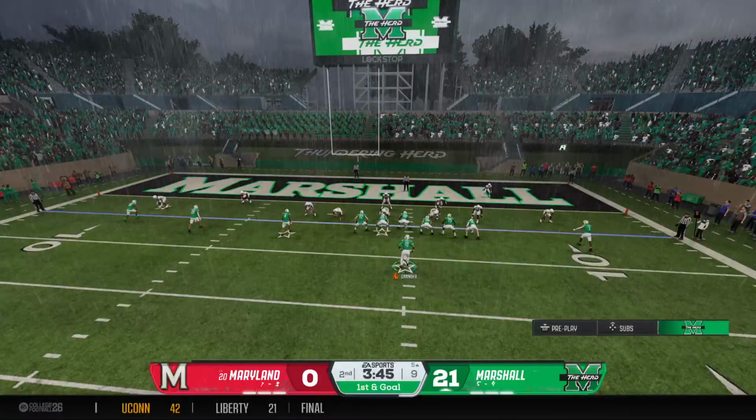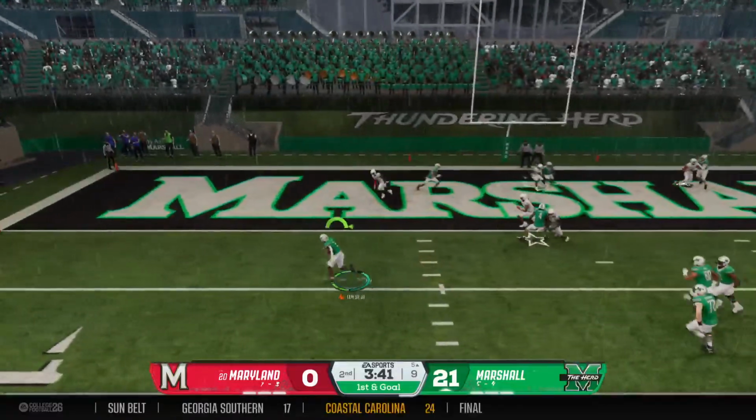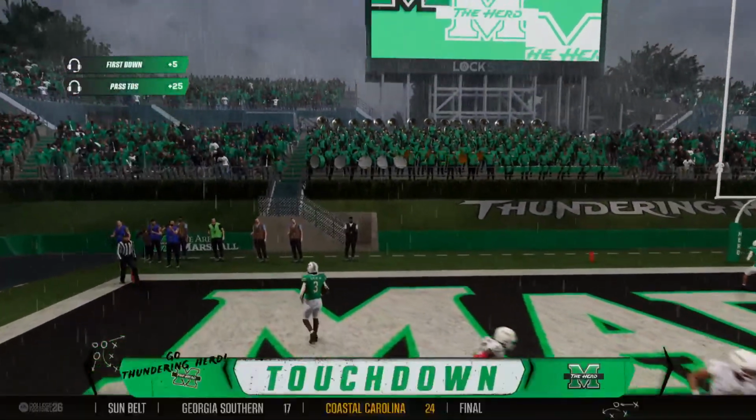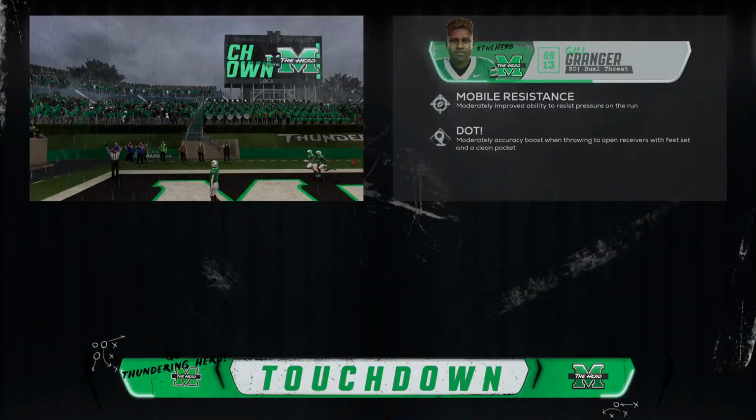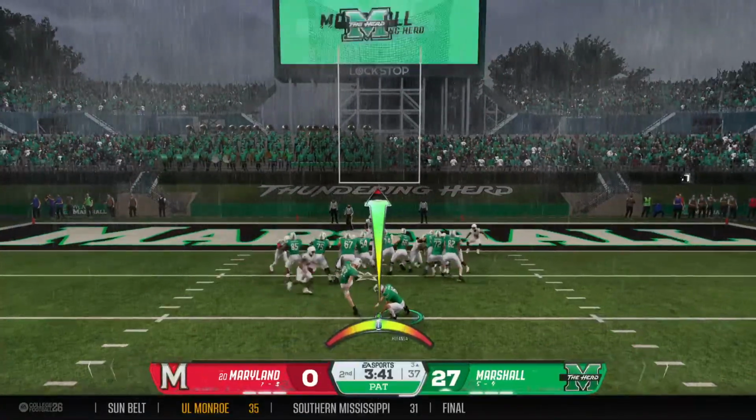Quarterback making adjustments. Out of the gun, looking to throw. He's going for the goal line. Touchdown, Marshall! And they take it in for 6 more points.